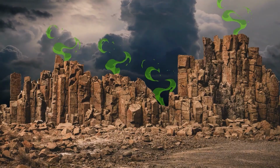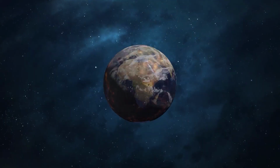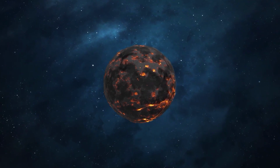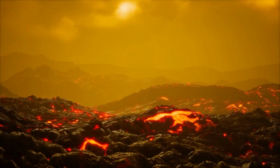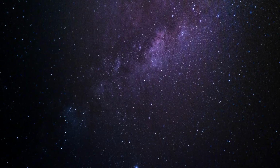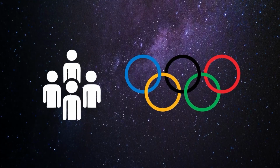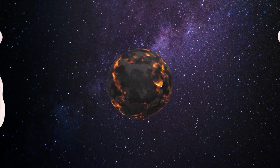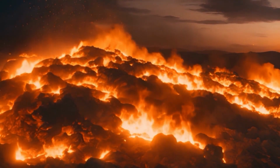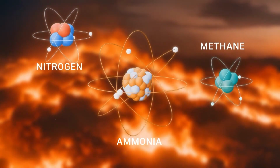And then, our planet will return to the state it was in about 2.4 billion years ago, to the time when the Great Oxidation Event began. And this event was much more important than, say, the first Olympic Games or the appearance of humans on the planet. Billions of years ago, there was almost no oxygen on Earth. Instead, there was a soup of gases such as nitrogen, ammonia, methane, carbon dioxide, and others.